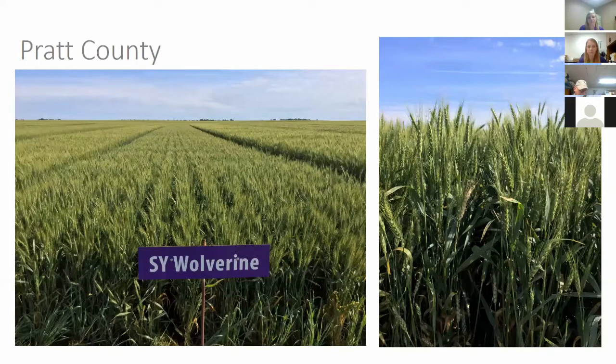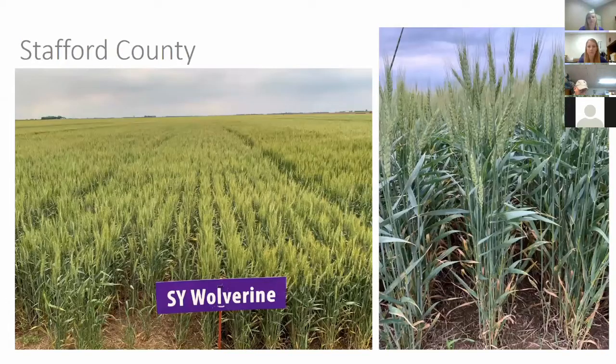Eric or Kelsey, any comments there on the disease package on Wolverine? I think this one is a little new to us. Would you say, Eric? We haven't seen it as much in our K-State trials. Yeah, it is fairly new. I think we've seen it in some of our stripe rust nurseries now, and it looks like it does have a fair degree of vulnerability to stripe rust. Some of these Wolf, Everest, and some of the Nebraska type of wheats there have been a little better on leaf rust, and Wolverine seems to be hanging in there pretty well on the leaf rust.